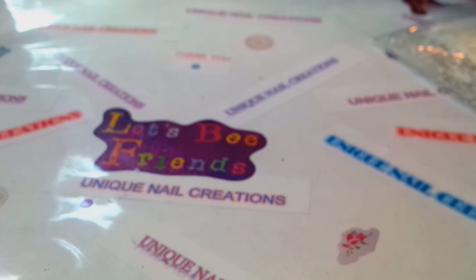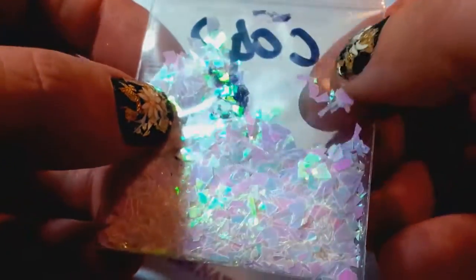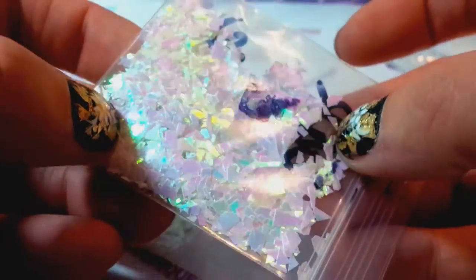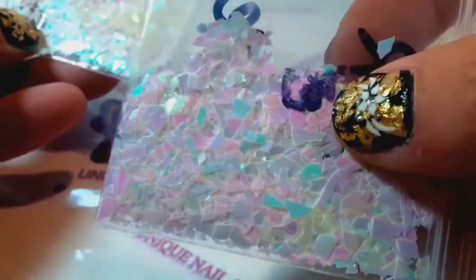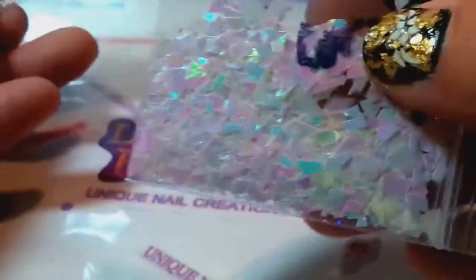And then these are some like mylar, and it looks really thick, but it's not. This is a very thin mylar. This one here reminds me of cotton candy because it's got all the pinks and purples and blues in it, and it's just really cool. And this one's just the regular iridescent white that has the pink. Again, I don't know if that's showing up. I like this one better. It's got more color pop. This one, I think we've pretty much all seen this color, but this one, no. I'm going to look into that one.